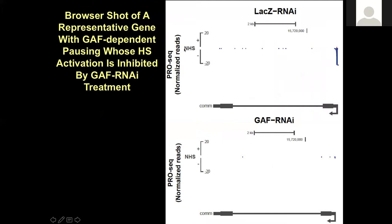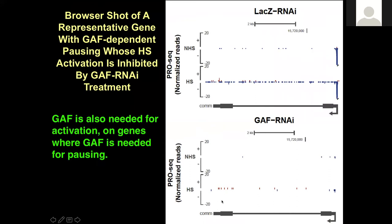Here's a case: we have the control, we see the paused polymerase; with GAGA factor knockdown, we lose the paused polymerase. In the control, we see gene activation upon heat shock, but we fail to see that heat shock activation in the knockdown. And so GAF is needed for activation on those genes where GAGA factor is also needed for pausing. And there's this independent class where GAGA factor is bound, where neither pausing nor transcription depends on GAGA factor. So something else must be substituting for that. But let's first deal with how GAGA factor is working.